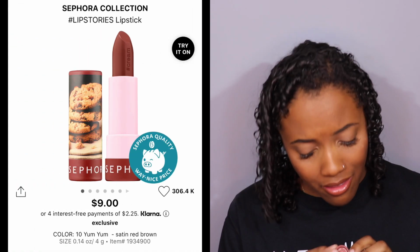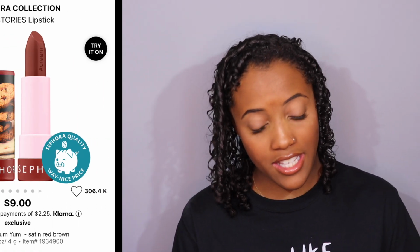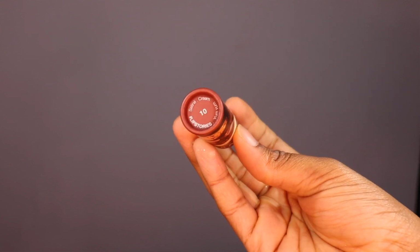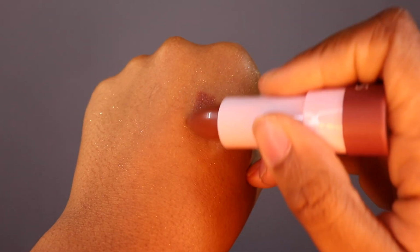I also bought the Sephora, this is a matte lipstick. It just says Rouge Lipstick, and it's in the color Yum Yum. It has these cookies, but the packaging itself is this beautiful, deep brown nude.